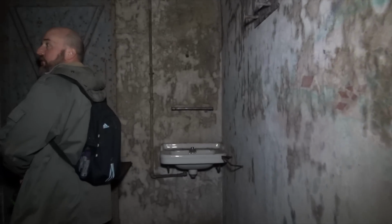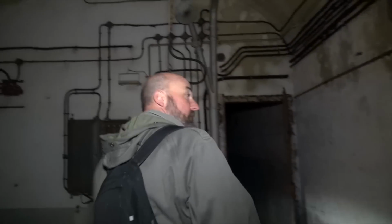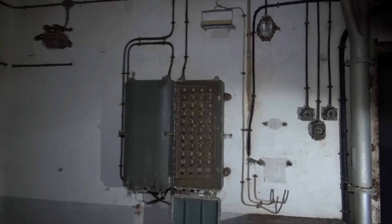Would this be the commander's bedroom? Perhaps, yes. The chief of this block, yes. That's what we see upstairs. Oh, yes, for the telephone. In its right position. So, what do we have here?